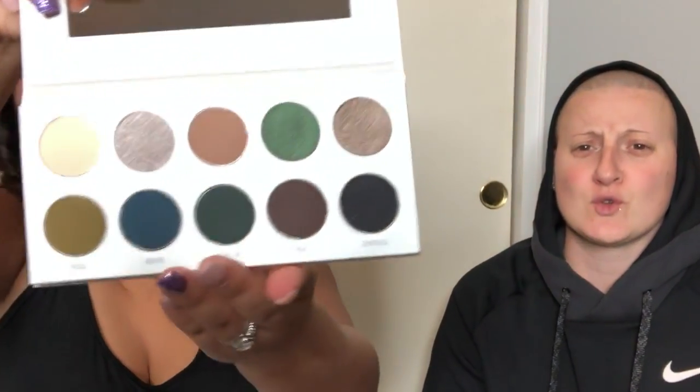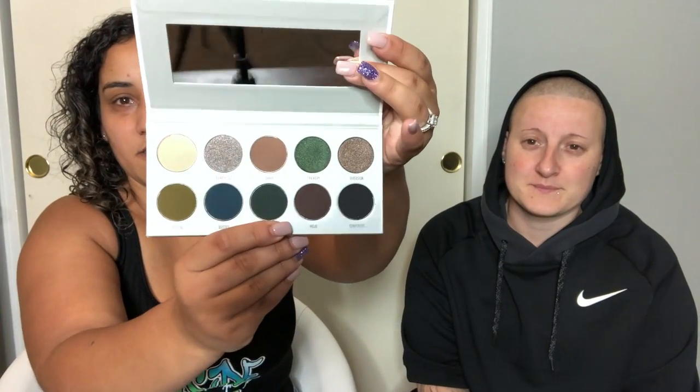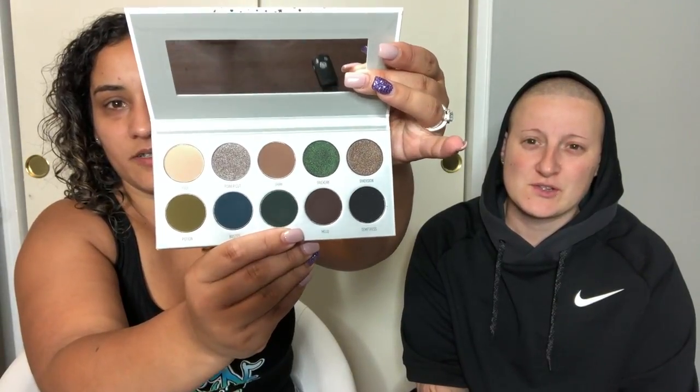Okay, so... Let me see. Don't you want them to see first? I don't want to get in the light, so... There is Dark Magic. Ooh. Okay, so we're gonna go ahead and swatch. Swatch away. Okay. Oh my gosh, it's so pretty, I don't even want to swatch it. But, you know, for you guys.